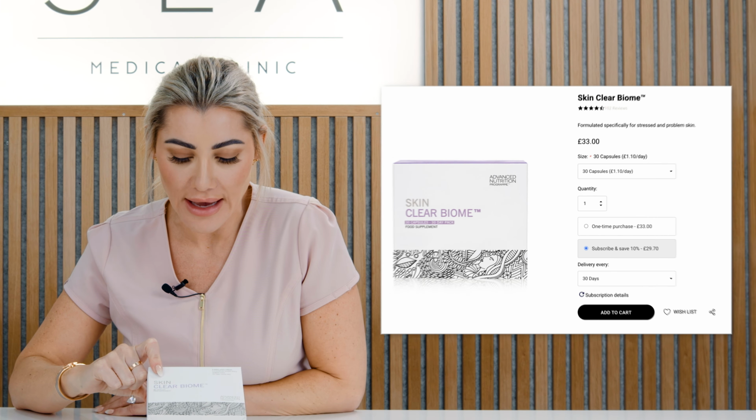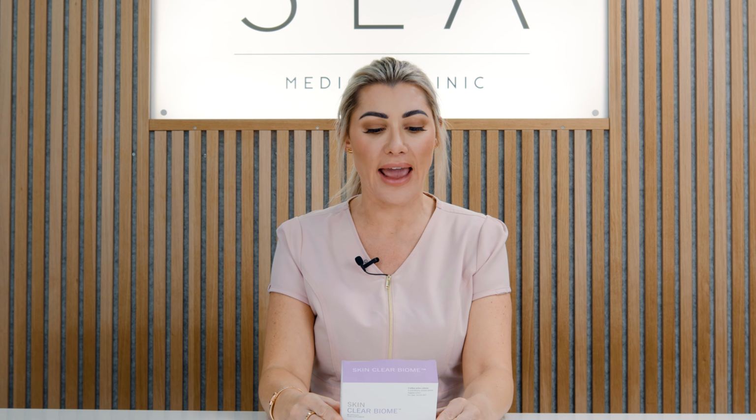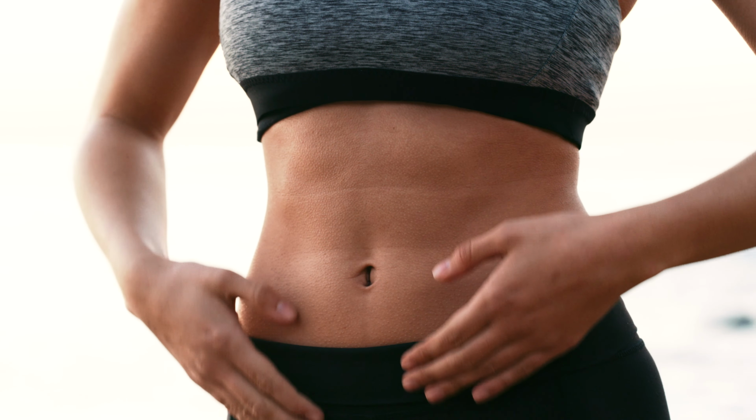Number 2, this has actually been quite a life changer for me. I know it says Skin Clear BIOM, but it's actually a probiotic. I feel like we forget about the good things in our body. We're quick to jump at antibiotics when we're ill or we need to get rid of a bacterial infection, but we never think about feeding our good bacteria. When I started taking these, there's one thing I noticed dramatically about my gut health. As a female, we always feel bloated.